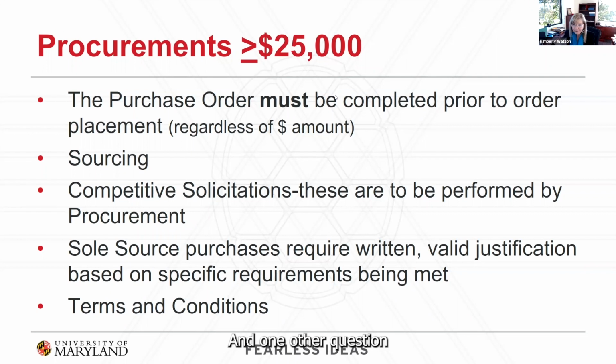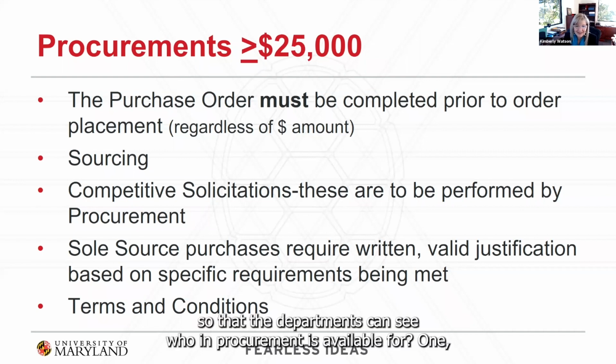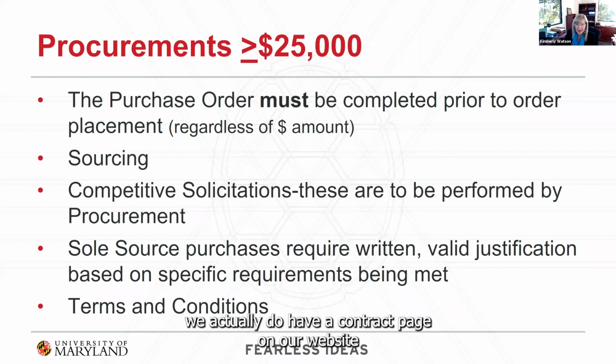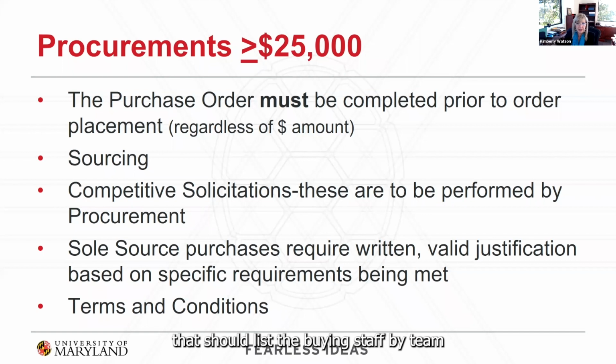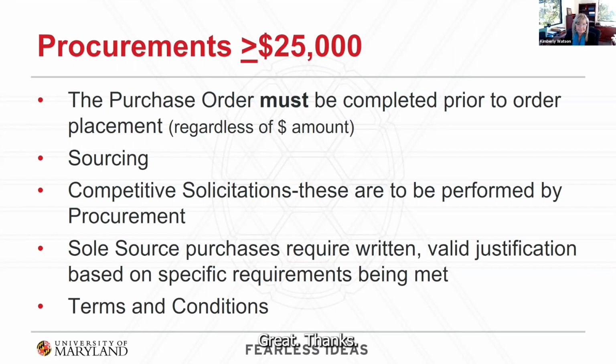And one other question that came to me directly: is there an organizational chart so that the departments can see who in procurement is available for what? We actually do have a contacts page on our website that should list the buying staff by team and who's assigned to which categories. That's a recent update to our webpage. Great, thanks.